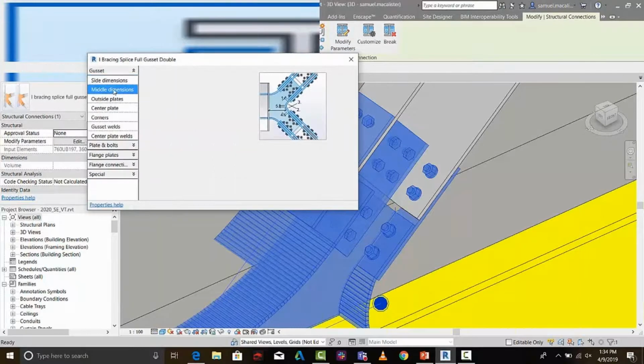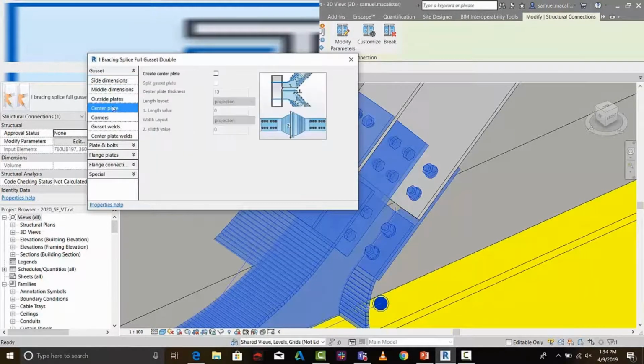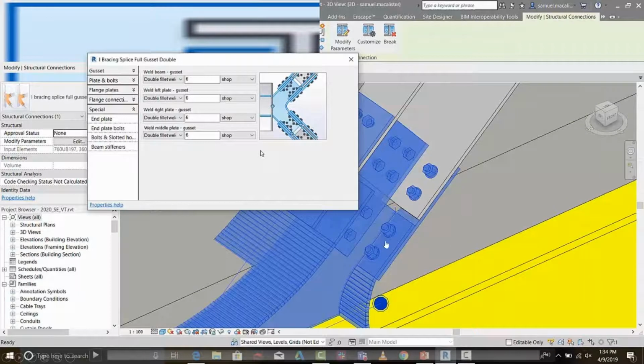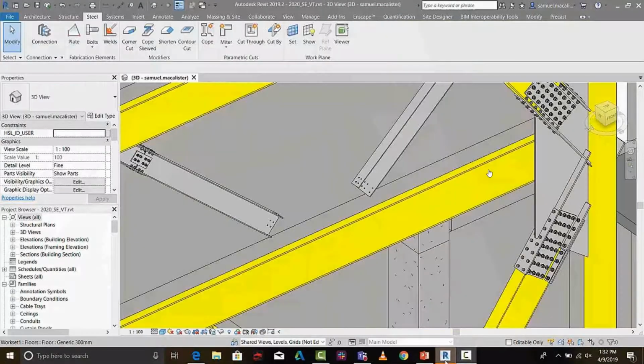I can then go and open up the properties of that and then start to fine tune it, or have an Advanced Steel expert or a fabricator come in and start to adjust it. So it's a really powerful tool, and you can see all the bolts and the washers all added. And if you're wanting to work to LOD 400, this is a great automation tool to help with it.